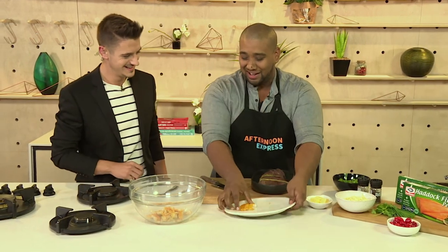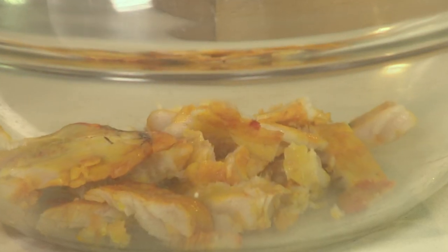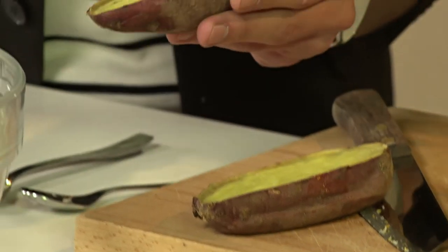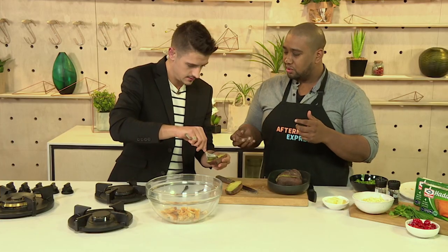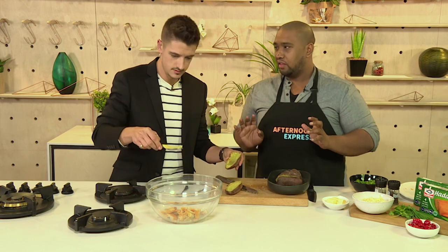Lovely. What you do is just flake that in there. I'm going to ask you to scoop out some of the sweet potato and pop it into our bowl. Okay, so just the inside. Let's leave the skin on. The inside. How much? Actually, we're going to refill it with our mixture. Okay. So leave a little bit in there. You don't want to make it too soft that it kind of just falls apart. That's fine. That's okay for now.